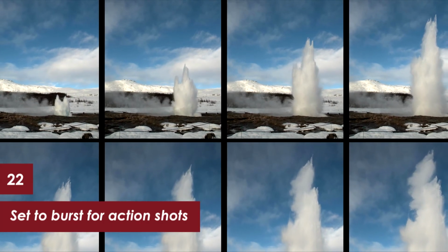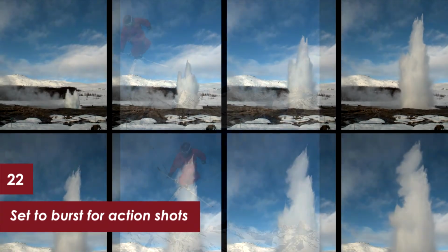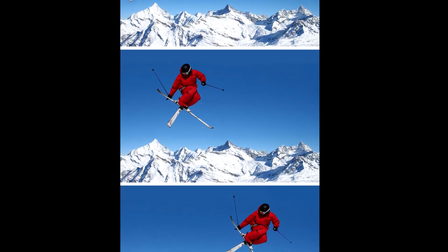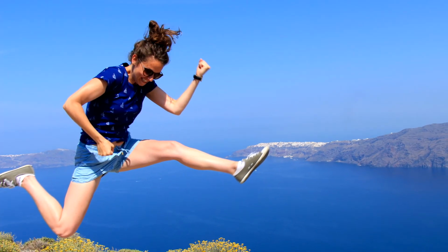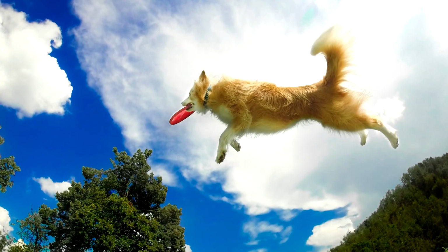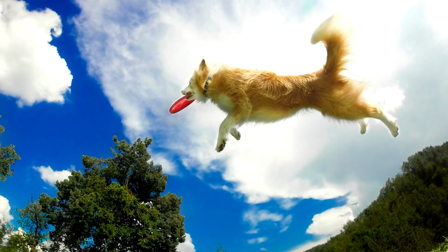Number 22. Set to burst for action shots. Burst mode lets you take a number of shots over a short period of time. Always use burst if you're taking pictures of high-speed subjects so you can have more images to choose from.